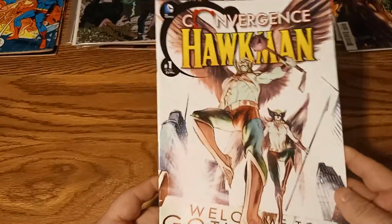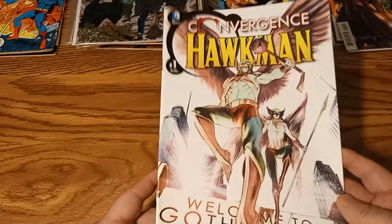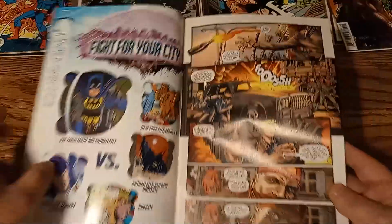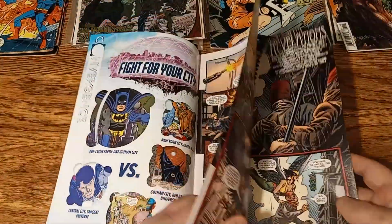This looked kind of cool. DC a few years ago did these Convergence issues where some of the classic characters had their own one-shots. And this one, Tim Truman did the artwork on.